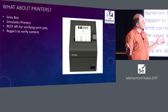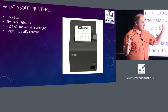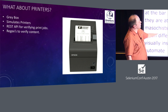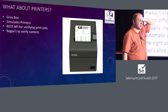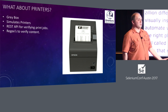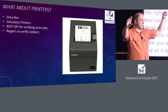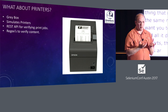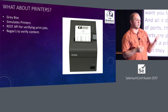And so what we decided to hone in on is, all right, we know we can't automate visually inspecting receipts, but what we can automate is verifying that the right things went to the right place. And the way that we decided to do that is we built this sort of simulation tool called Graybox, and it's a little REST API thing that runs alongside the point of sale on the same network as the point of sale. And you can tell it, I want you to simulate a network of printers. And all it does is start listening on a bunch of ports. The point of sale is configured to think those ports are printers. And all printers do essentially is ingest a pile of printer language text, and then they barf out paper. So instead of barfing out paper, we just stick them in a hash table.